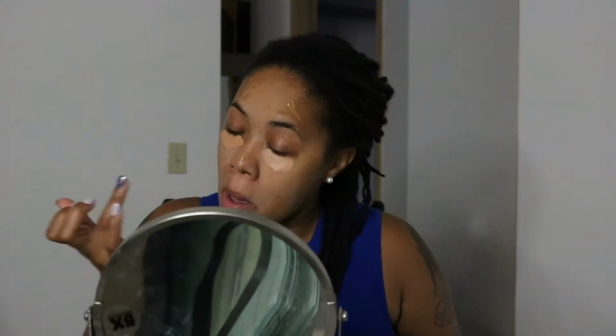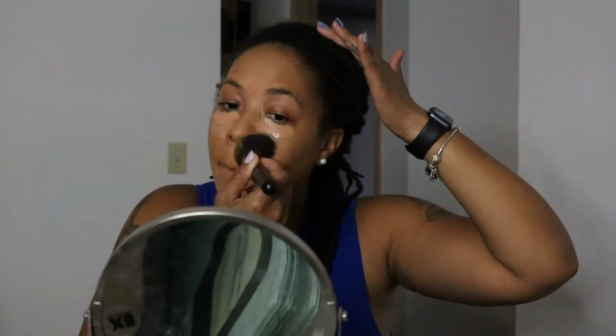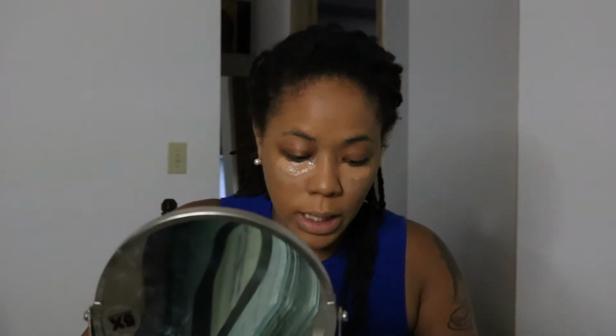That was a little bit too much. So I'm gonna just let that sit in on my eye a little bit before I blend it all the way out. And I'll just pat that foundation in. You can honestly go over your lips with your foundation as a primer. So I just really am going to do this real light. So when I don't have enough time, this is what I do.